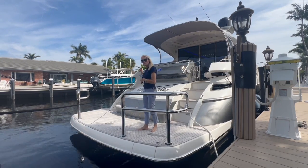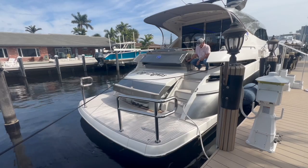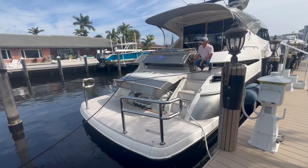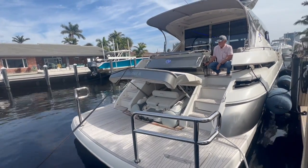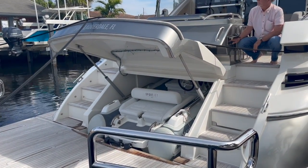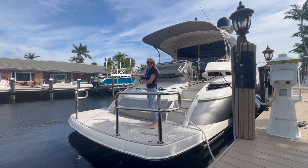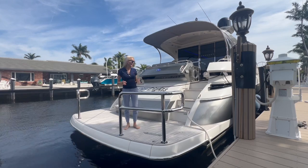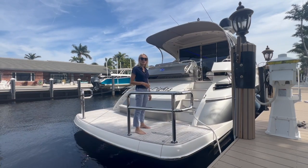Behind me here, we have the tender garage, which I'll drop some footage over. Hiding in there is a Williams 345 tender. And interestingly, on this boat, you can drop the platform into the water to launch the tender, leaving these stainless steel rails in place. Obviously, over the other side, there is a deck shower back here, so great for when you're coming in from a swim. A nice wide access up to the main cockpit and into the salon.